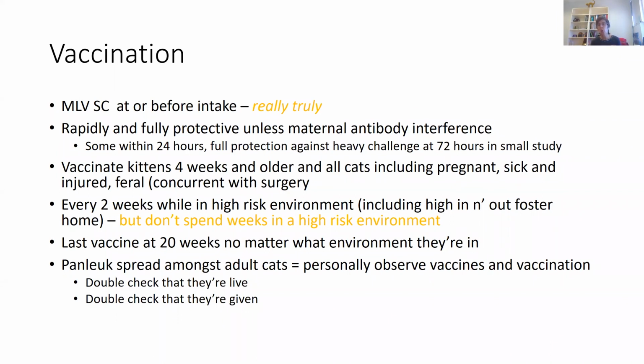And if there's one cycle of cleaning that takes place between when a cat is admitted and when it's vaccinated, that is an enormous risk exposure, and it undermines the efficacy of a vaccine program. So that's the first place to look when you're seeing more panleukopenia than you think you should. Is vaccination really happening 100% at or before the time of intake?